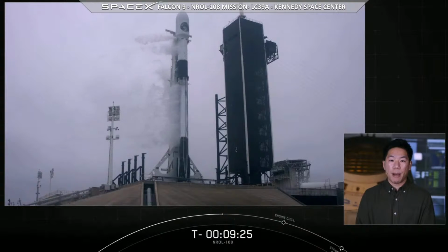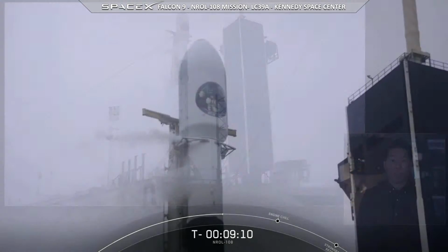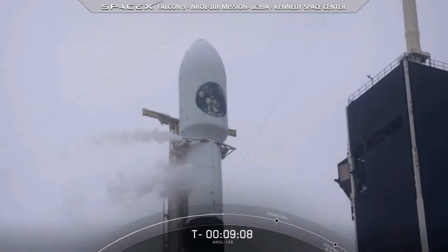We are about 9 minutes and 20 seconds from liftoff. All conditions continue to be green. Falcon 9 rolled out onto the pad Wednesday morning and went vertical around 3 p.m. Eastern. More recently, the SpaceX launch director held the go, no-go poll for propellant load and launch at the T-minus 38-minute mark.